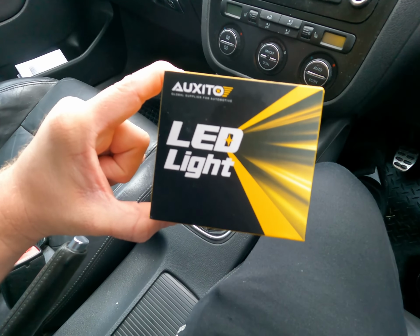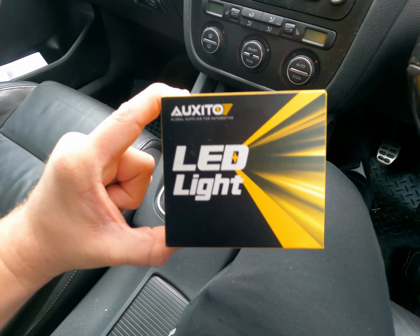It's from a company called AUXITO, I would like to say. AUXITO. I may be pronouncing it wrong, but that's how it looks. AUXITO, yeah.